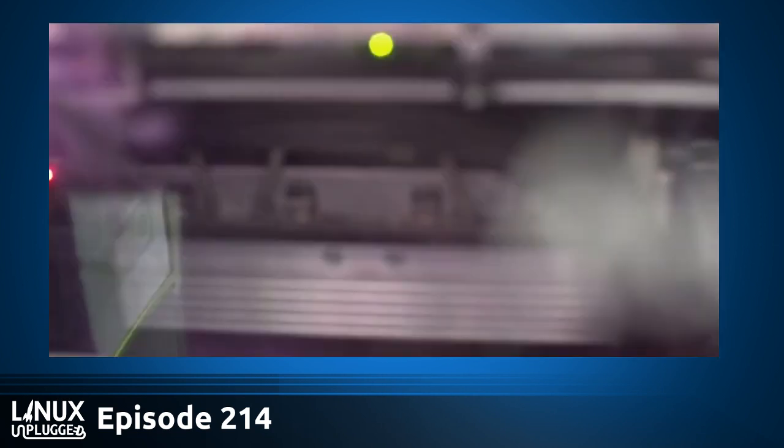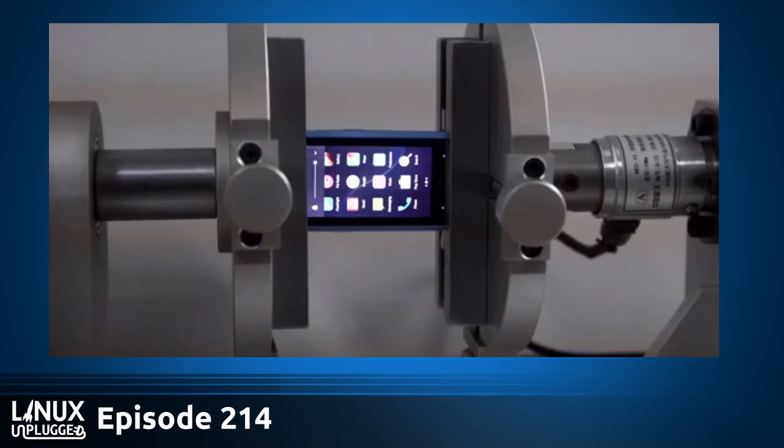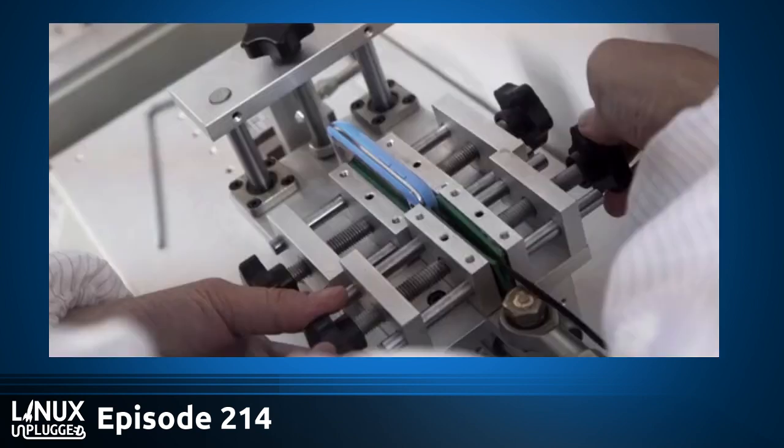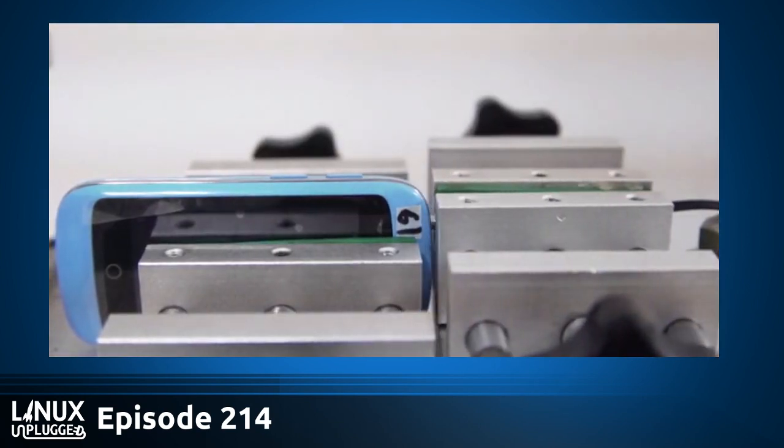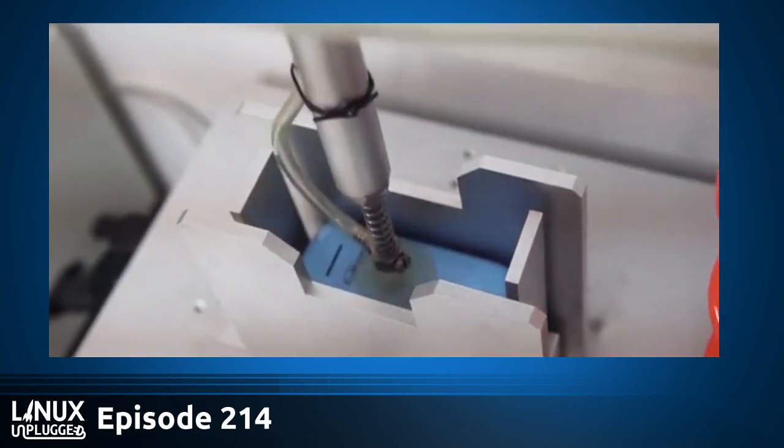It does have a headphone jack, though. So it does have a headphone jack. There's something for that. Luxury. This thing looks so neat. It's actually very good. I mean, I'm genuinely surprised at how good it is.